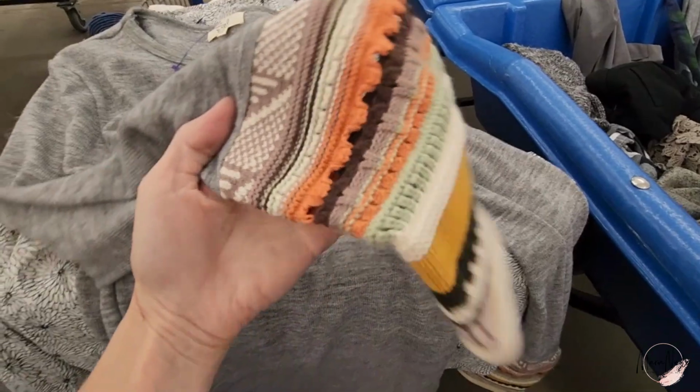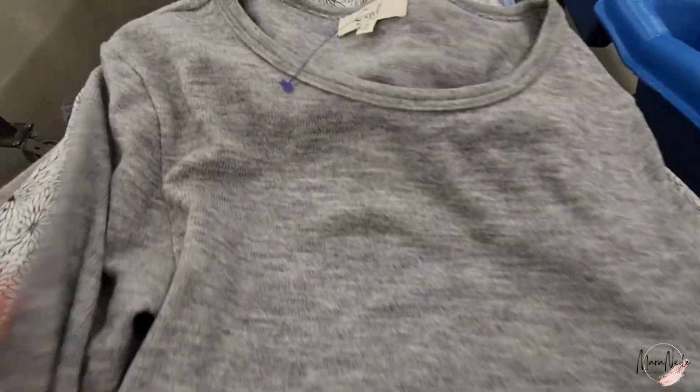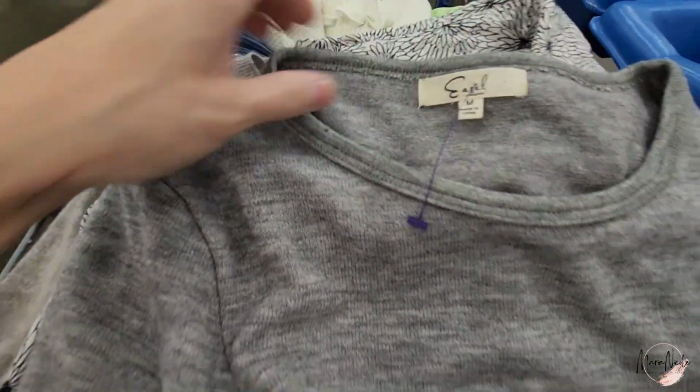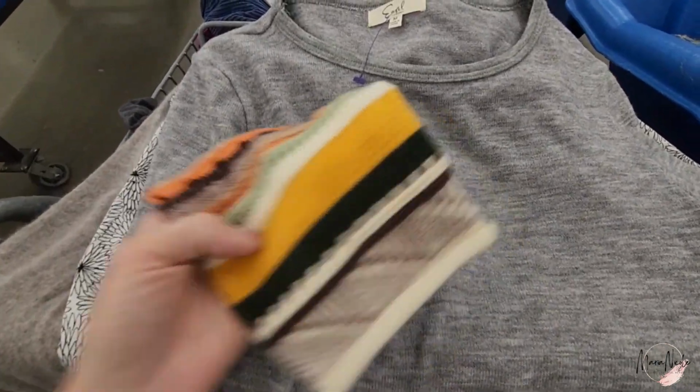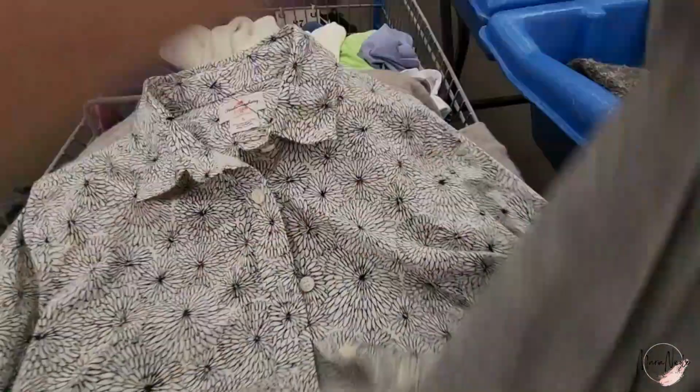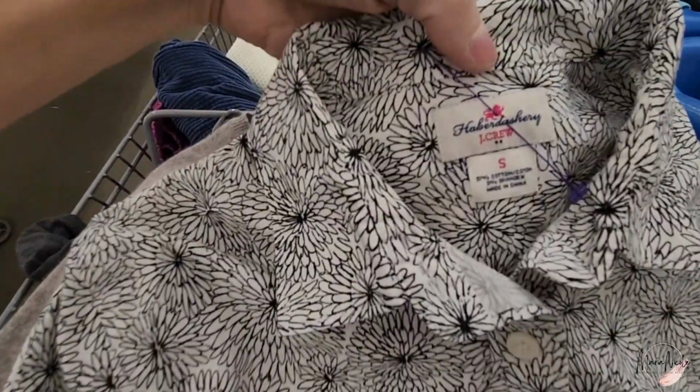A few good snags in that rotation. I saw these cuffs and was really hoping they were the Free People thermal. This is Easel Los Angeles, which is kind of like a boho brand, and it sells pretty well. I really like the sleeves on these. I think it will sell for maybe 20 to 25.